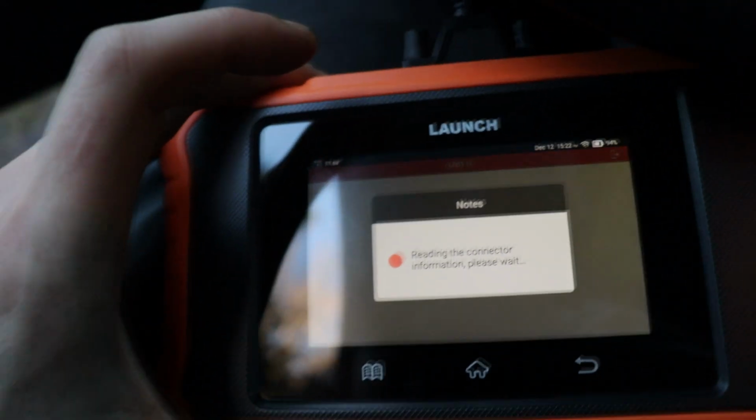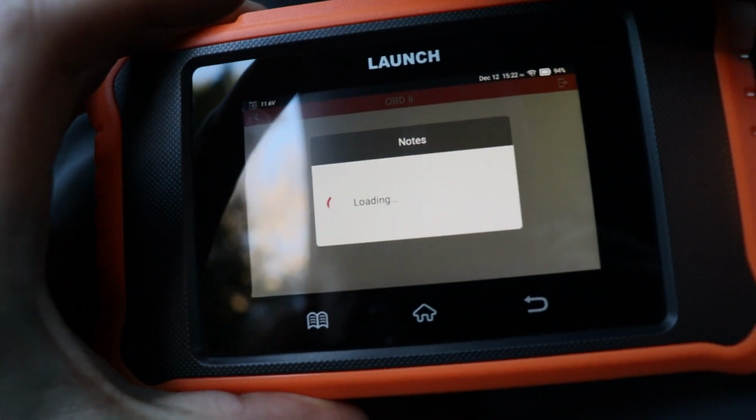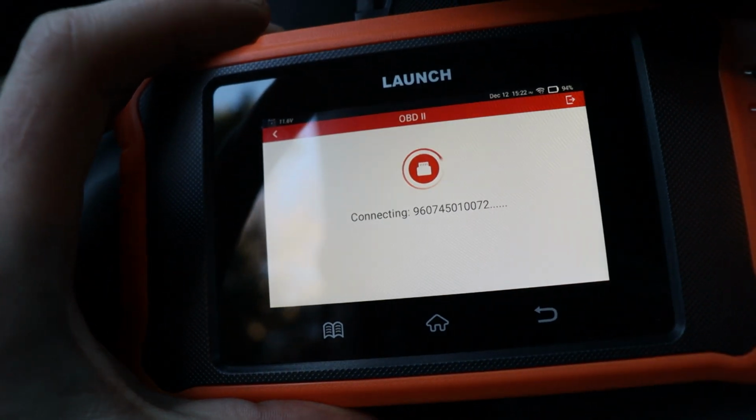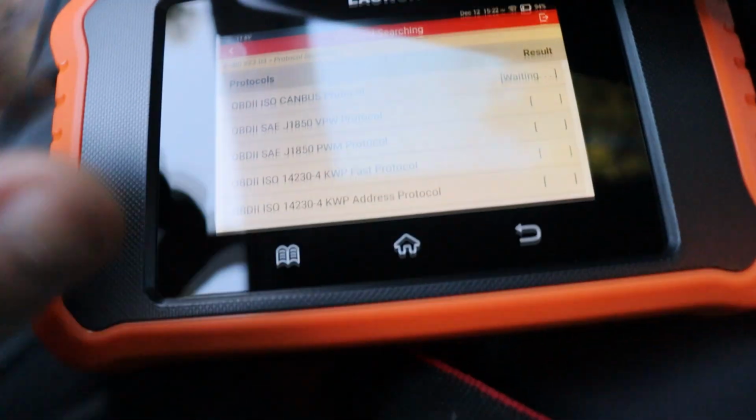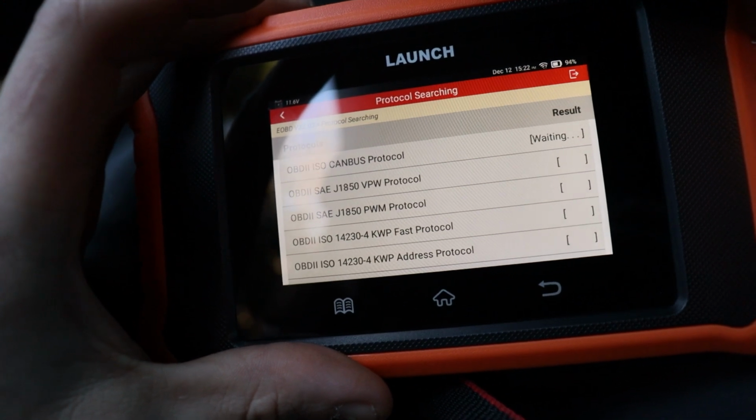Okay, now we're gonna go into OBD2 and just read through there. Don't worry, guys. My wife is with my son. Not just letting him drive by himself. Okay, let's see what's going on here.